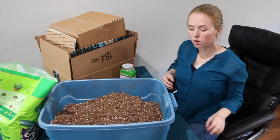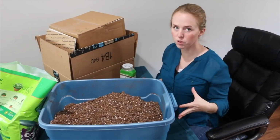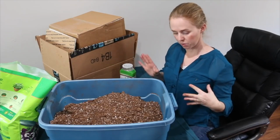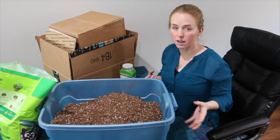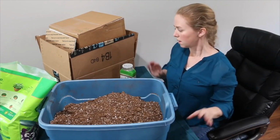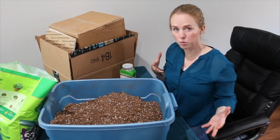Hey guys, so before I show you how to do the self-watering container, I want to show you how to plant into cardboard boxes for real. The reason is sometimes, at least, well, it's pretty much all the time for me, I don't like to spend money on Rubbermaids just to punch holes in them. It drives me crazy.